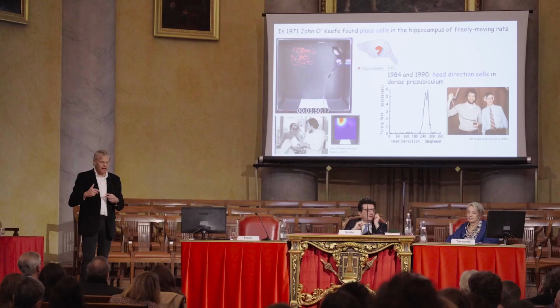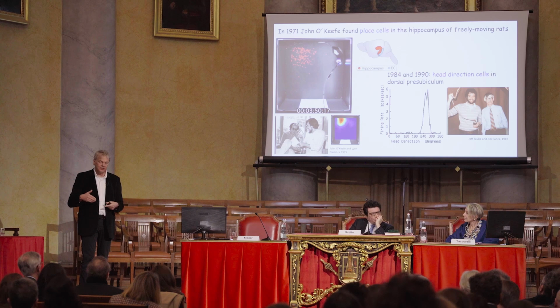And it's obvious that these two probably were related, and this is when things really started to happen, because then people started to think about how do these signals interact, how do components of the place signal get into the hippocampus to make place cells, and how do you put orientation and position together. So theories started to come in the 1990s.